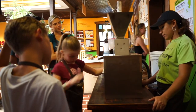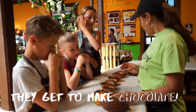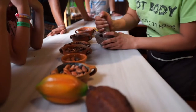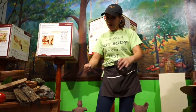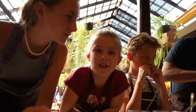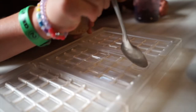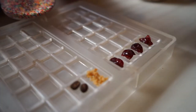Okay, thank you very much. They get to make chocolate. We're going to add ingredients before we make a chocolate bar. I think that's good. Okay, cinnamon.